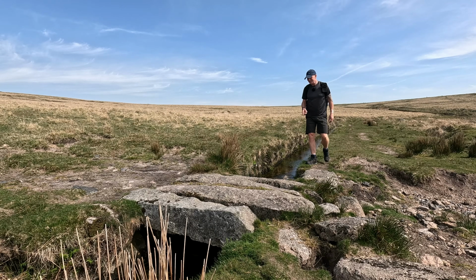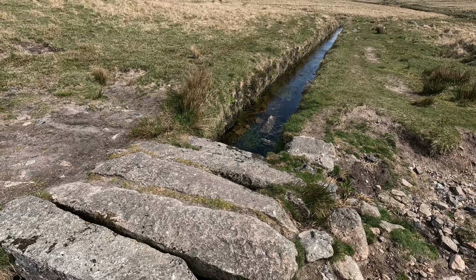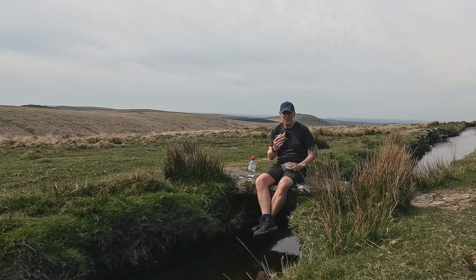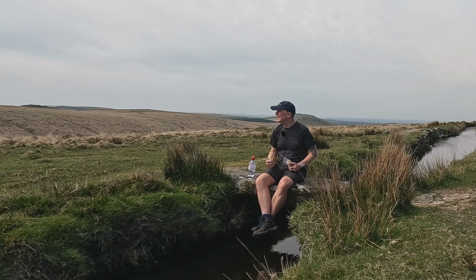I just love these old clapper bridges. I think they're fantastic. I'm enjoying myself so much, I forgot about lunch. I'm nearly finished now, so I'm going to sit here on the clapper bridge, listen to the Leat flowing past gently. The skylarks are singing, cracking views. Do you think I'm happy?